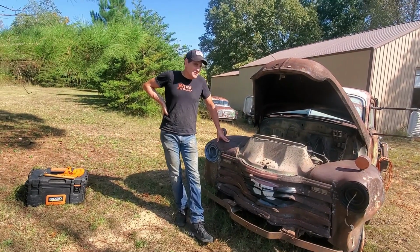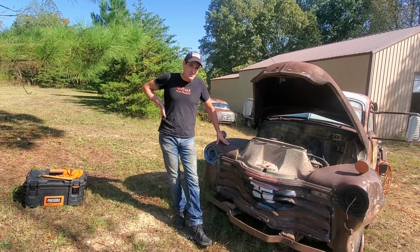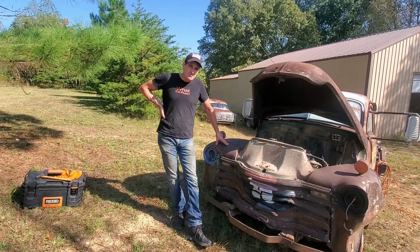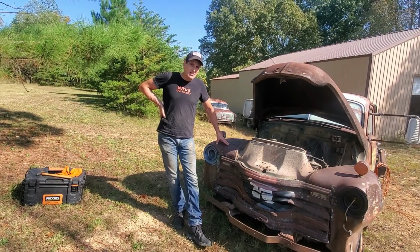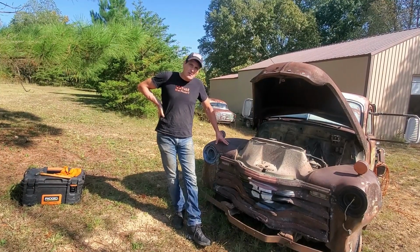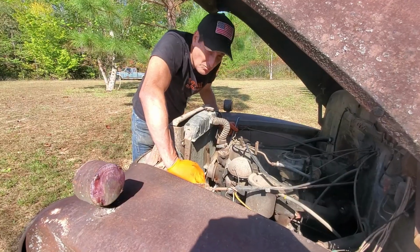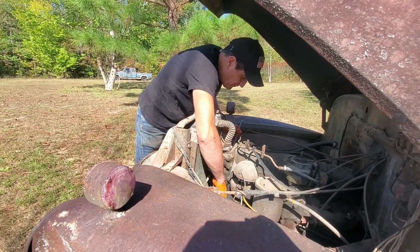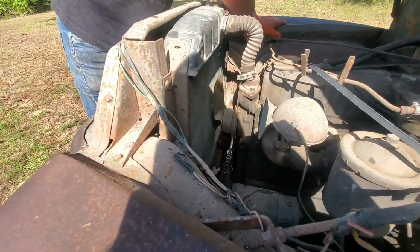So this vehicle is a little different in that we have no clue how long it's been since it ran. So where we start is basically starting with troubleshooting. Let's take a look at the cylinders themselves. Let's see if it's seized, and then we'll take it from there. Okay, I got the chain wrench on it because there's no bolt to put a ratchet on, and there's nothing really to grab for the plumber's wrench. So let's see what we get.